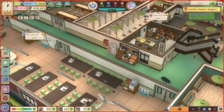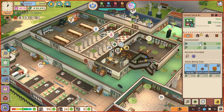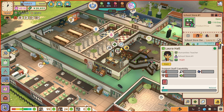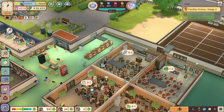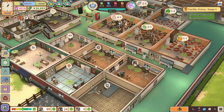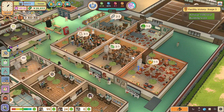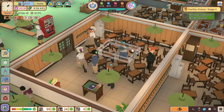Inadequate employees. Why have we got inadequate employees working in the shop? What do you mean? We have got a person. No need to manage. I assume that's because we've just had an earthquake. So I assume now, when everyone's back inside and everything's sorted out, everything will go back to normal. I mean, yeah, the classrooms are a complete mess. The classrooms are all over the place.